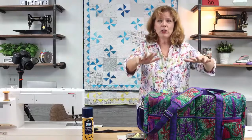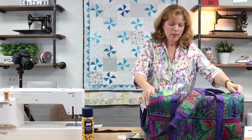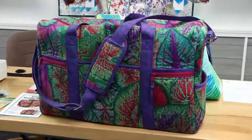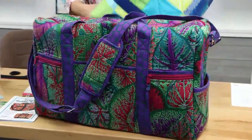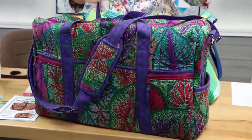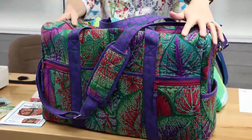I want to talk about this beautiful duffel bag that I made a few weeks ago. And well, it took me longer than... Yeah, this bag plus this bag took me, I'll talk more about the second bag in a minute, but it took me about 20 hours to make both bags. Part of that time was the cutting and the quilting of all the fabric.